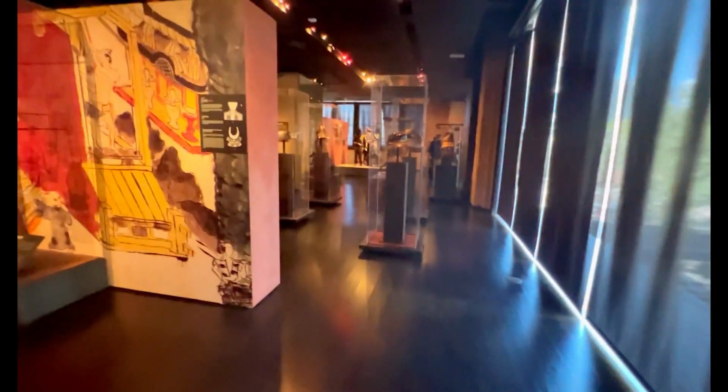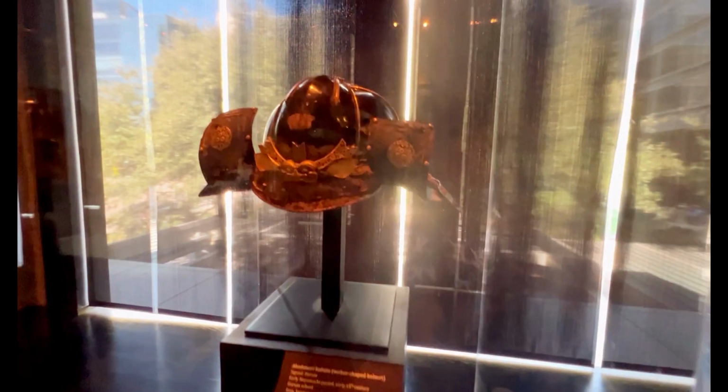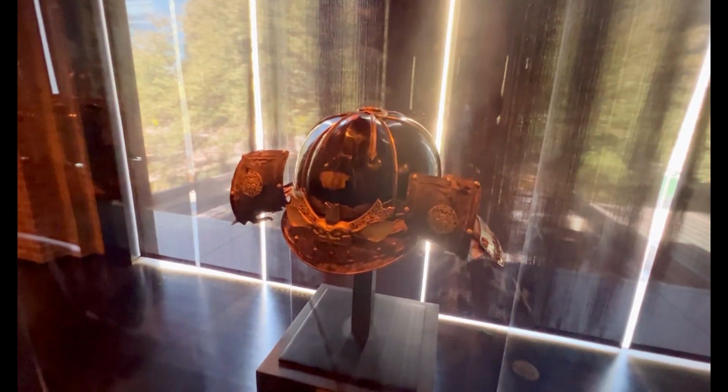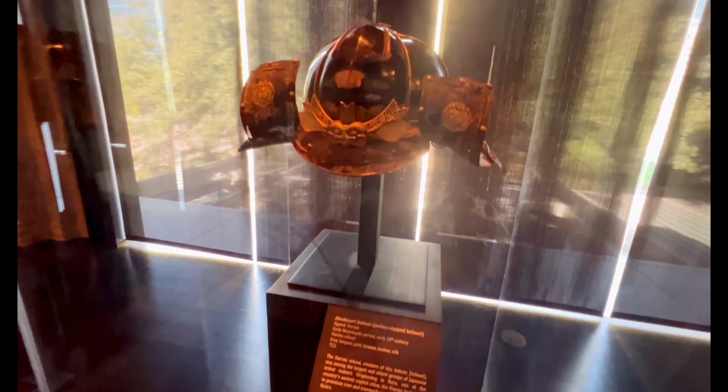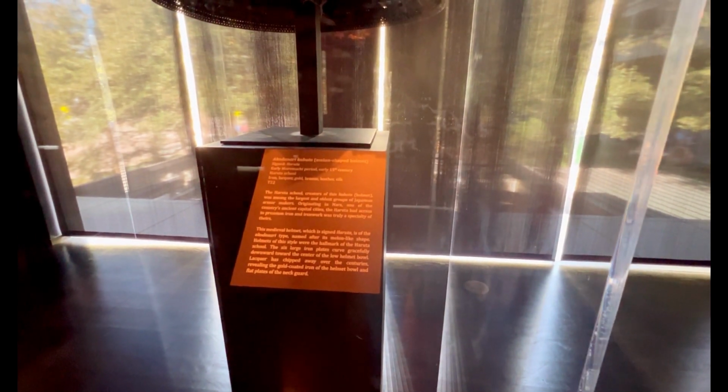So this here is just another armor, and that television that you see, those are Japanese men explaining exactly how it was made, how they made the mask and the armor back in the days of the Mongolian wars.